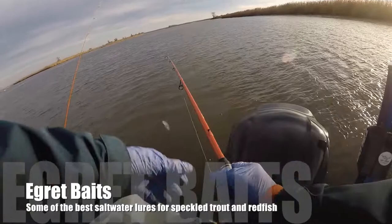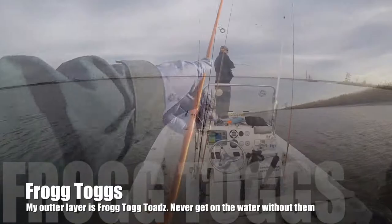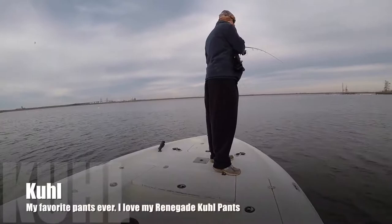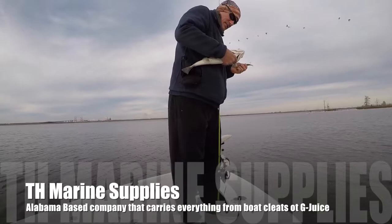Oh, a little baby. Yeah, I think once they start feeling the pressure, they just start swimming with the boat. It's kind of hard to get the hook in them. Another trout, nice one. Perch. Let's see it. Beautiful. Nice job, sir.